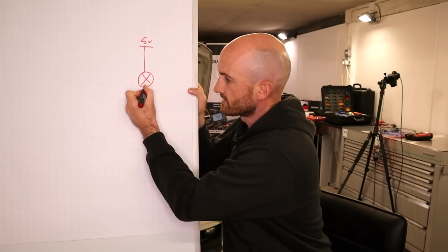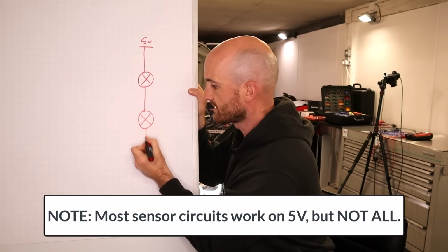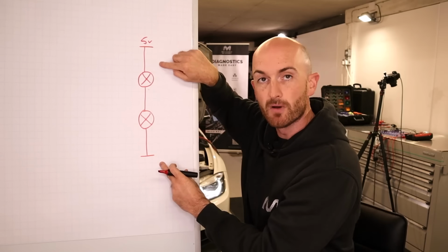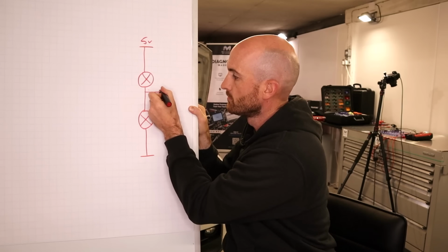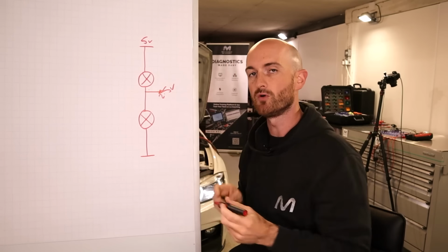So if we draw this basic circuit here with 2 light bulbs, exactly the same, we've got 5 volts at this end, a ground at this end, both the light bulbs would be switched on. What do we have in the middle? We should expect roughly half the voltage, 2.5 volts.